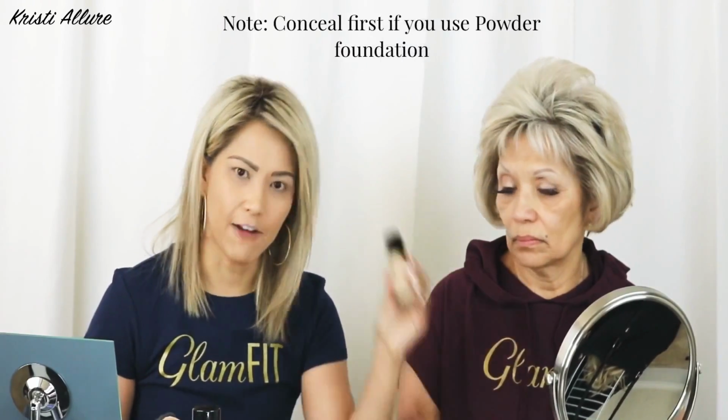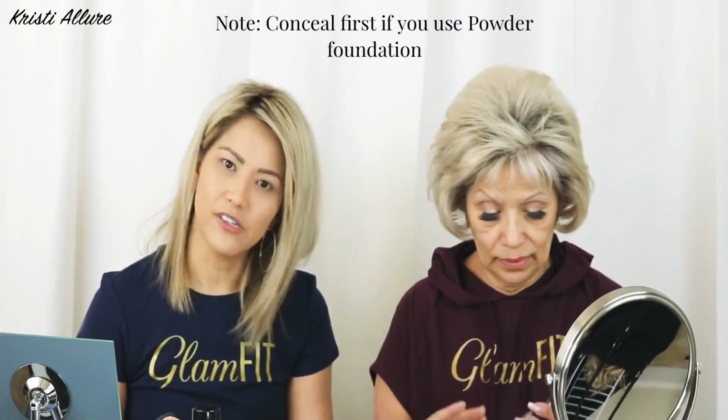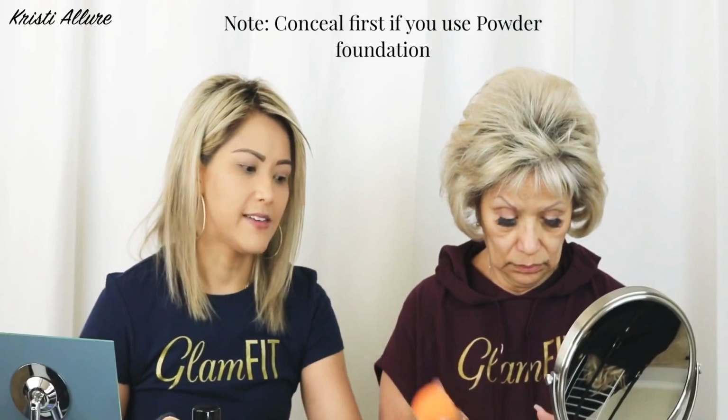Because she uses powder, we definitely have to use the concealer first. Did you know that, Mom? No. She never used concealer, so she's not aware of that. I did have her invest in a beauty blender like sponge. This is actually the Real Techniques sponge. She told me I had to wet this thing. Yeah, you have to make sure to wet the sponge before you use it. It cannot be dry. You have to wet it.